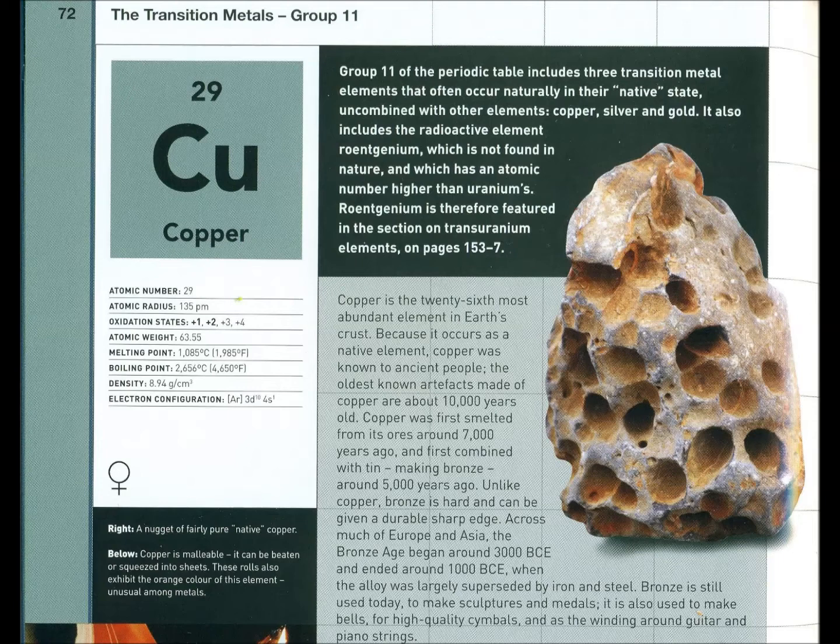Okay, copper is the 26th most abundant element in Earth's crust. Because it occurs as a native element, copper was known to ancient people. The oldest known artifacts made of copper are about 10,000 years old. Copper was first smelted from its ores around 7,000 years ago, and first combined with tin, making bronze, around 5,000 years ago. Unlike copper, bronze is hard and can be given a durable, sharp edge.